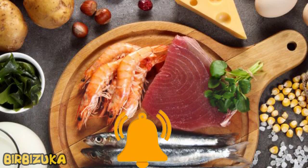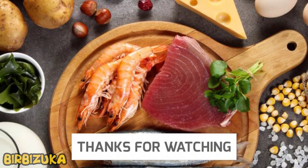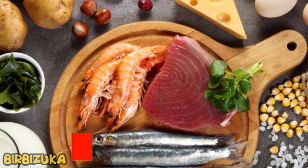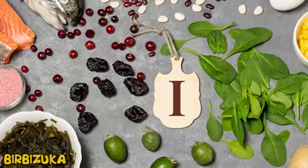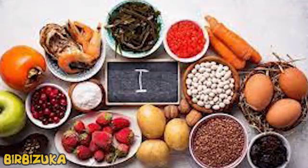How much iodine is needed? Iodine in the required quantities is required for every person every day throughout life. The daily amount depends on age. 90–120 mcg per day for children under 12 years old. 150 mcg of iodine per day for adults. 200 to 250 mcg per day of this element should be received by pregnant and breastfeeding women.